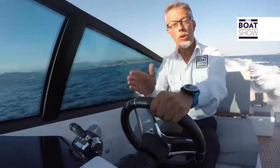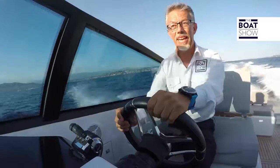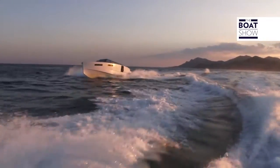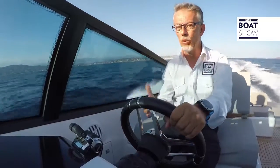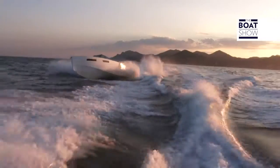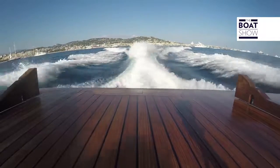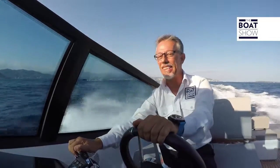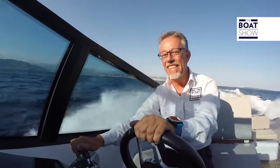Finding the right direction with which to face the waves, the hull turns out to be really quite smooth. It's rather different when we face waves with a flat hull. It is a daring boat, not only in the deck lines, but also in its hull lines. Decisive, sharp, edgy.